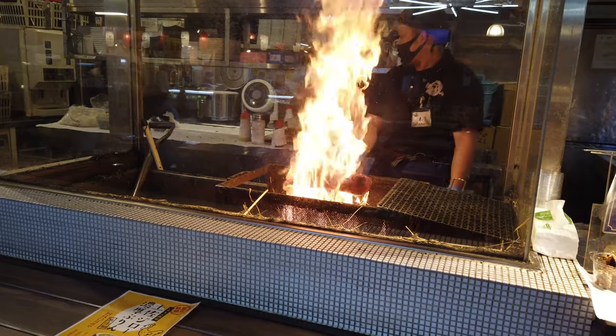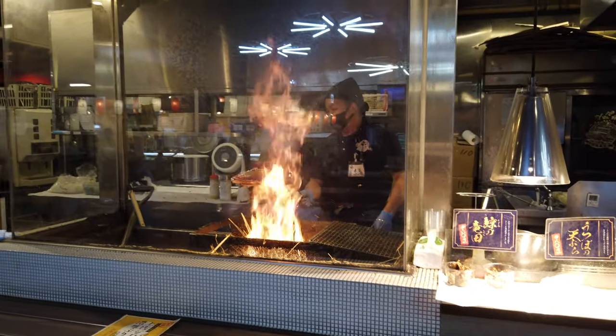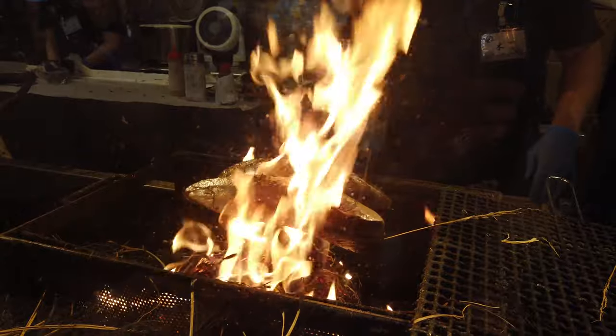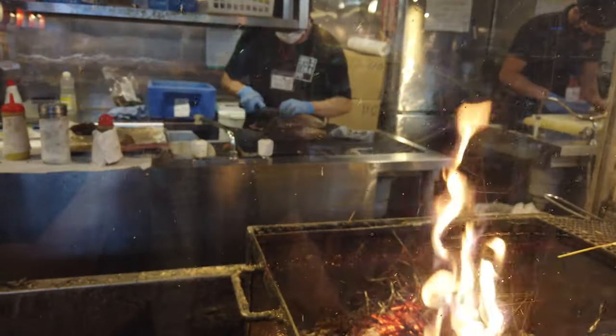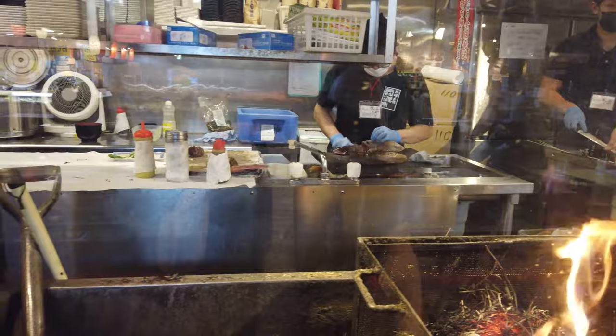Oh wow, this is my first time seeing katsuo being cooked like this. This is super authentic. They're grilling it with straw fire. Back there slicing it. The way he slices it looks so satisfying. Here's some leftover burnt straws for you guys to see.